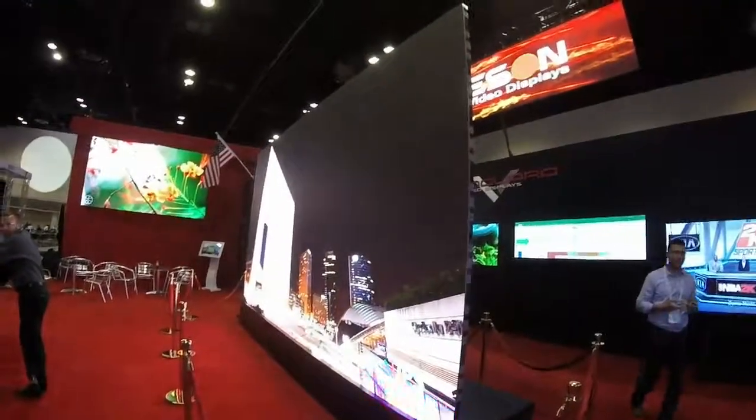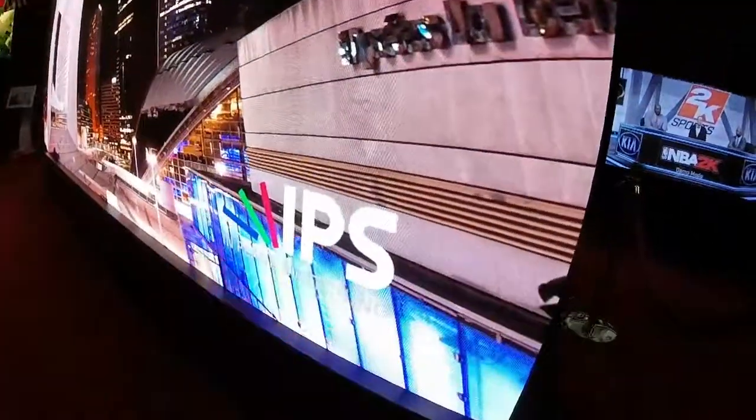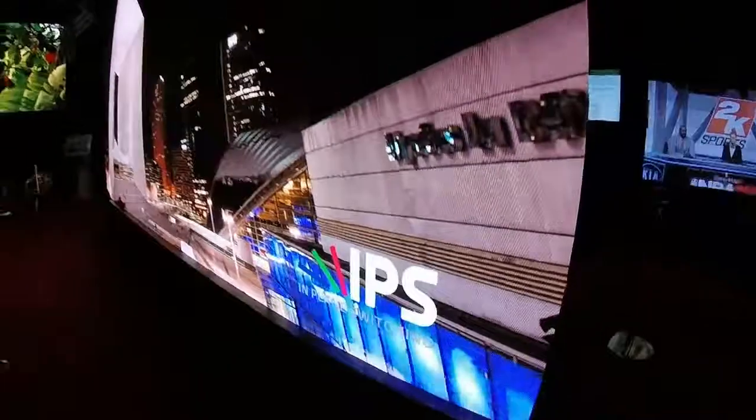Really fantastic screen. And again, take a picture of the screen itself, and a picture's worth a thousand words. I could blah blah all day long, but the picture itself is so spectacular. No matter how close you get to it, it's really amazing. It really is an incredible picture.